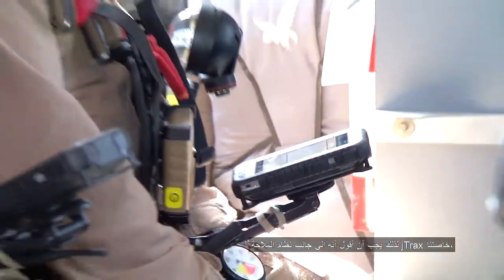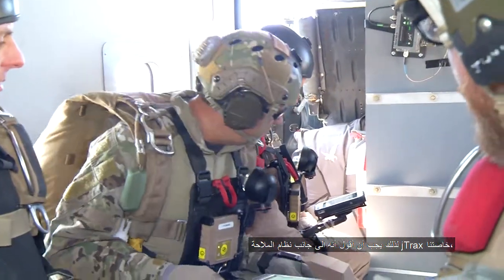I have to say, combined with our J-Tracks, with our navigation system, the ToughPad has been the best tablet that was on the market and that was readily available for us.